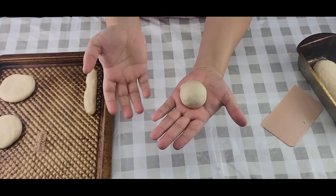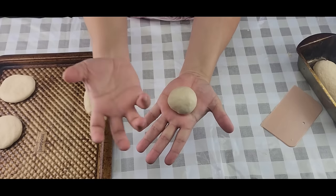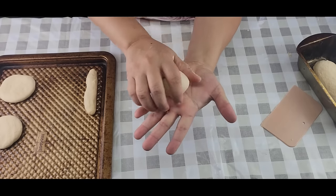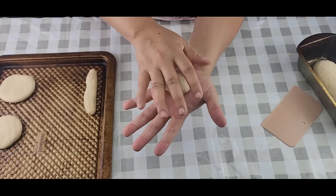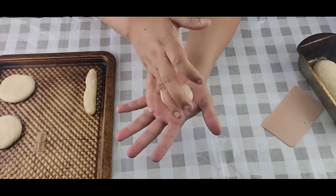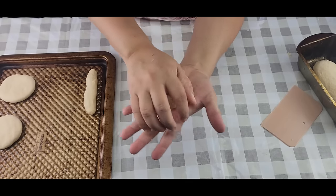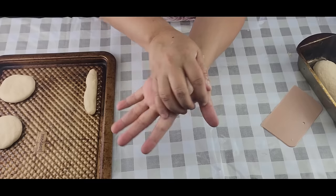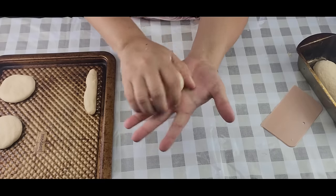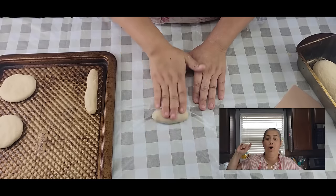This is the way I like to make my balls. I put it here, and with my other hand, I just go like this. And if you notice, it will go like that, right? So I close my fingers so I can help out and make the ball, right? So, okay. And here you go, a tip.